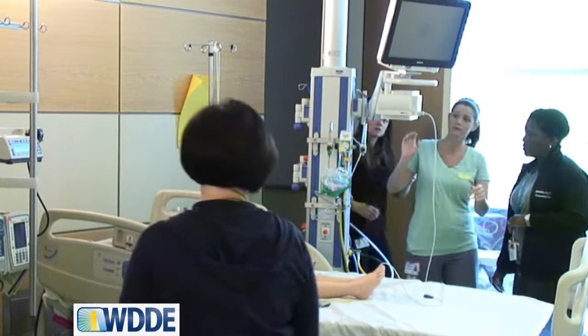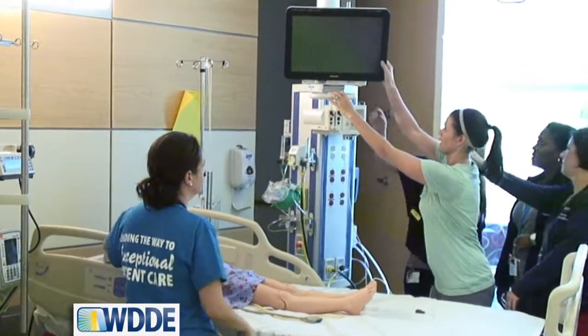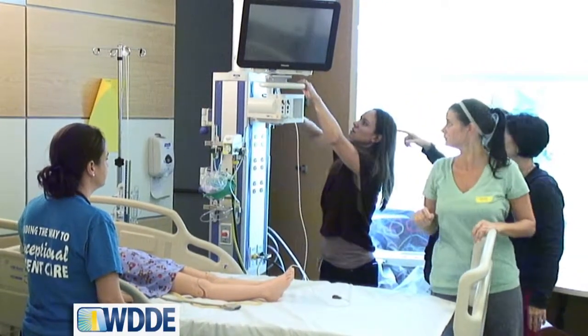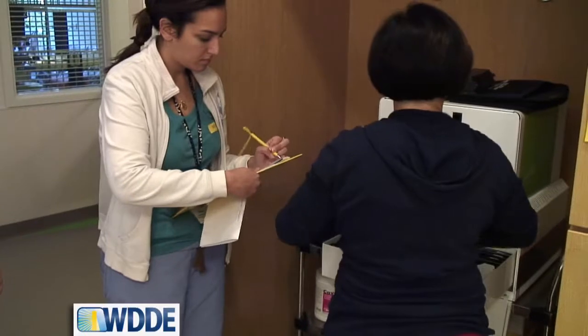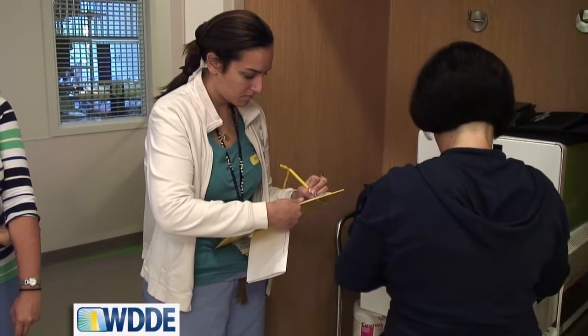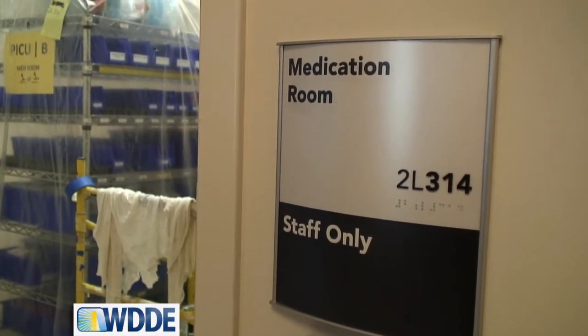What do you think? I definitely think the monitor should face where you're standing. And this? You can turn this by itself. We were trying to standardize equipment locations as much as possible based on the individual units. Sometimes there are subtle nuances based on the function of the unit. For the most part, we've done our best to standardize locations and quantities to really help the staff if they had to float to another unit.